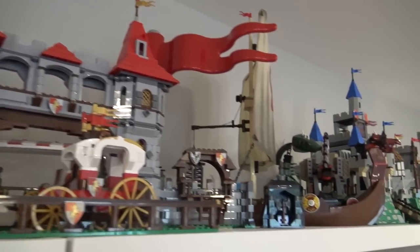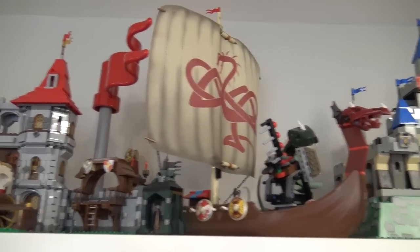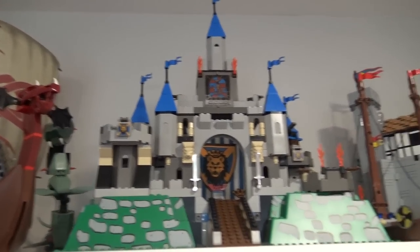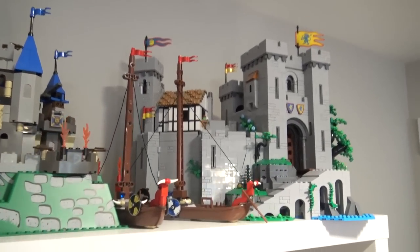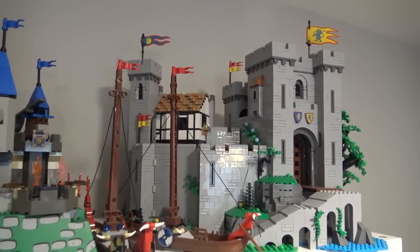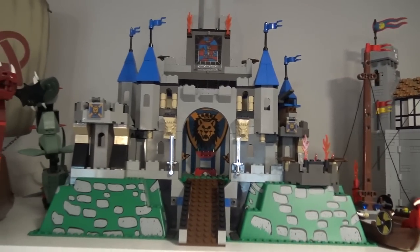And then we have the large Viking ship, and then some other things that wouldn't fit down below. Not some of my favorites, but this 90th anniversary is my favorite castle set of all time. It was a phenomenal build. It's got great techniques and just a great love letter to us castle fans.